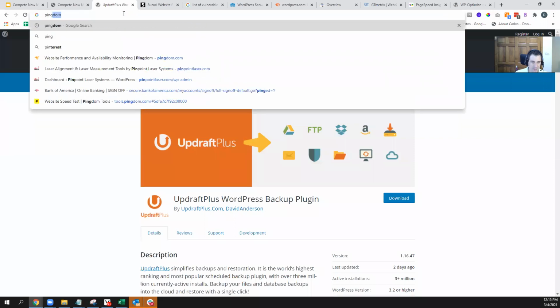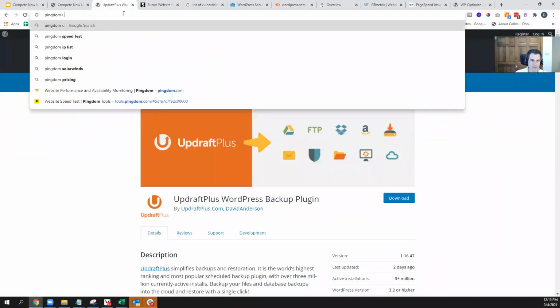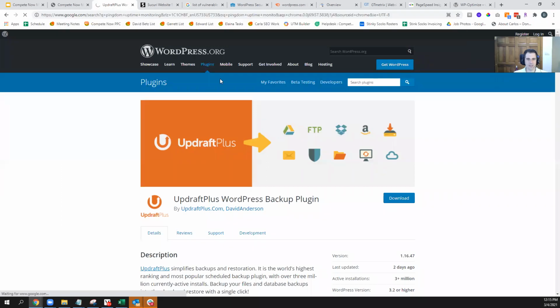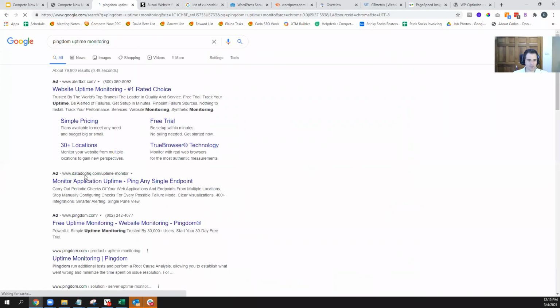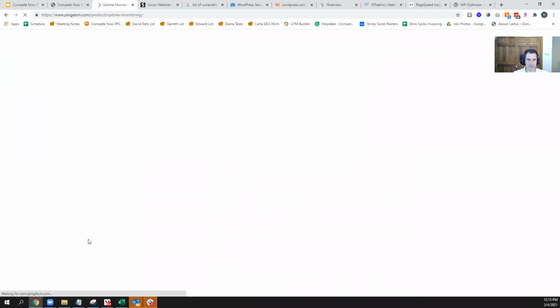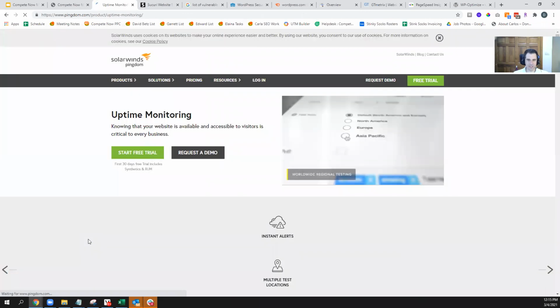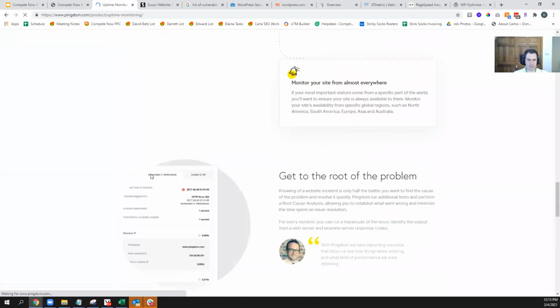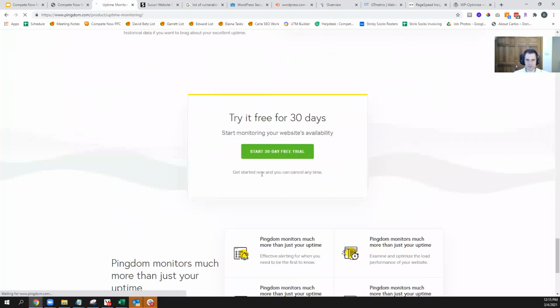This is the Pingdom uptime monitoring. I'll show you this one. Yeah, so this is a good tool that will help monitor the website and let you know if it ever goes down. And the price is fairly low too. I think it was, let's see what it was.